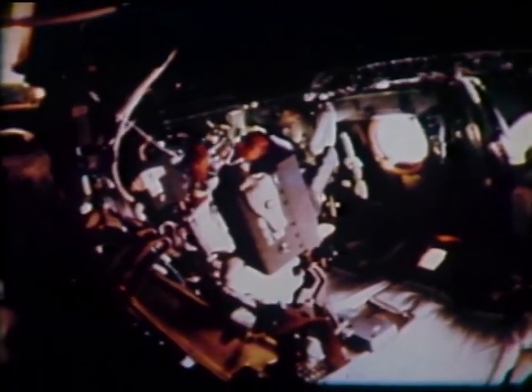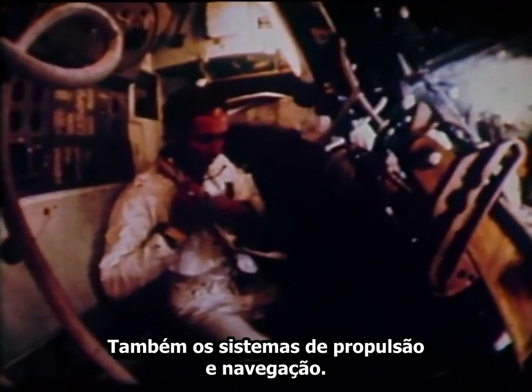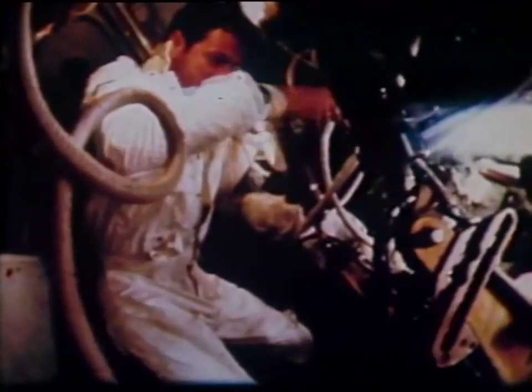There would be a host of other tests under a host of other conditions. The equipment and systems required to sustain men's lives, to guide and control and propel the spaceship, to provide electric power, to communicate with those on Earth, would time and again prove their mettle. The propulsion system, for example, was burned 8 times, and it behaved perfectly every time.